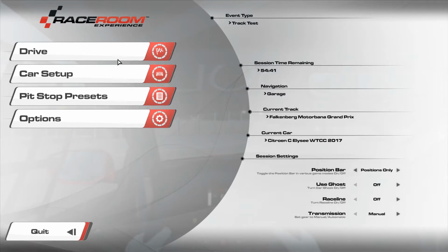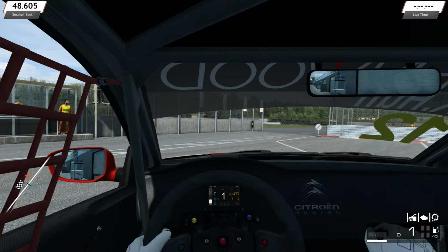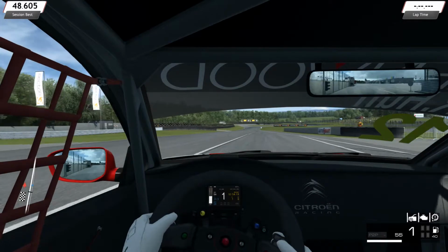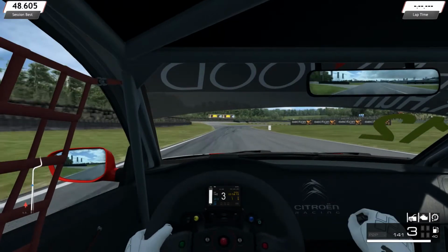So we are currently sitting in the Citroen here. This was dominant in 2015 on the WTCC circuit, and had another good year in 2016. 2017 so far, looking like it's possibly going to be Volvo's year. Things are looking good for them, but I went with the champion here, the Citroen.